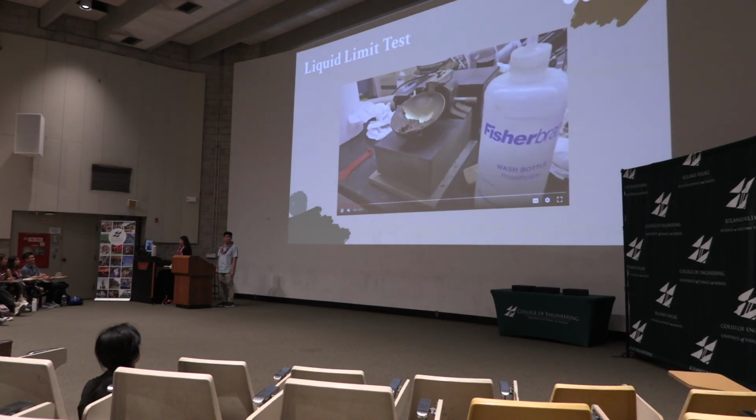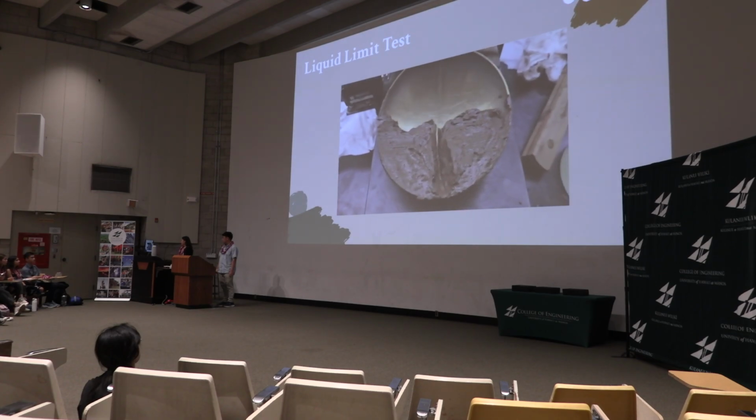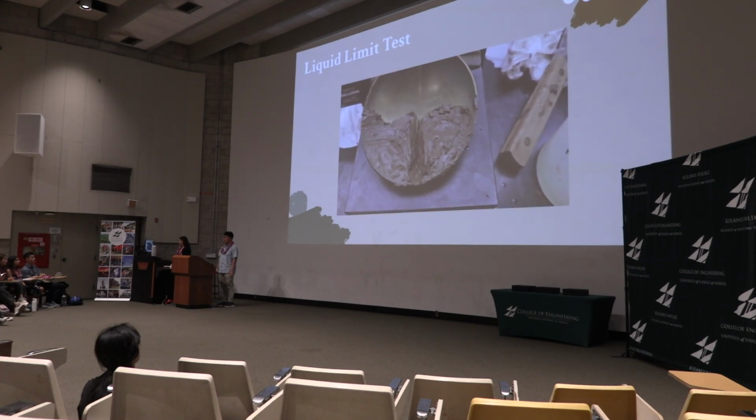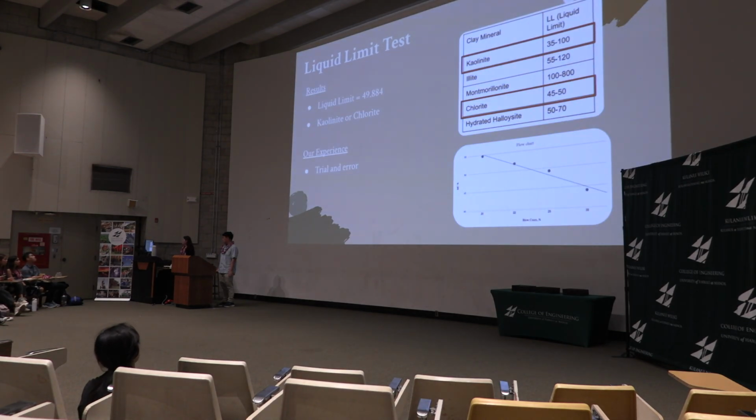As you can see here, the brass cup is raised to that measured height and dropped to strike the platform, and the two sides of soil are slowly coming together to meet in the middle. When they do meet is when we stop the test. The result was that the liquid limit was 49.84, which means that it would either contain kaolinite or fluoride. In our experience, this test involved a lot of trial and error as it was the first test we performed, so we learned a lot about the procedures of all the tests we would be doing moving forward.